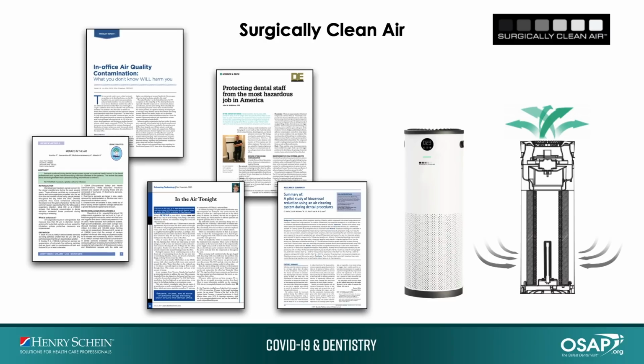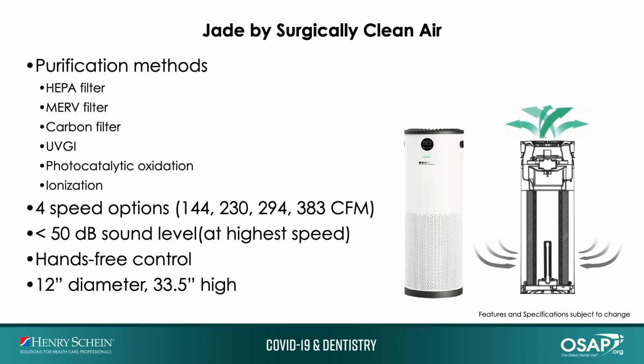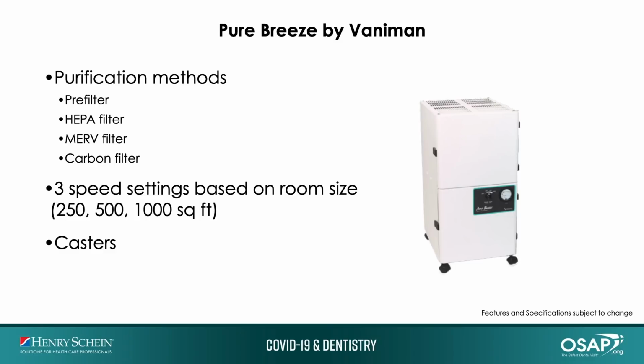And if you've seen any articles in air quality over the past 10 years, it's probably focused on this type of technology from Surgically Clean Air. So very good and very well proven. Again, they have 4 speed options and a low sound and a very ergonomic and practical application.